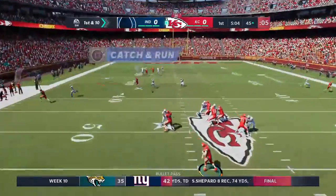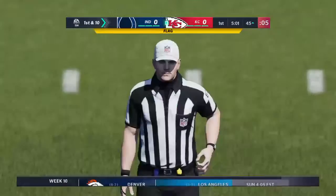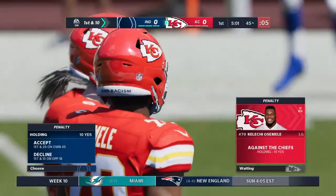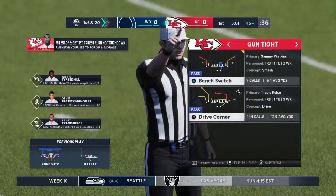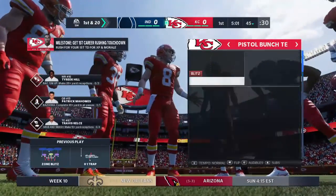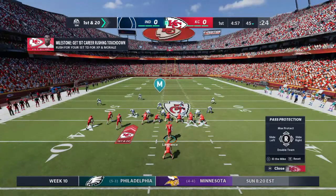Now on first down, he'll drop to throw it. Complete, the tight end, Kelsey. And he's going to be taken down here with a penalty flag on the field. That's on Kelechi Osemele, the guard. Still first down. They're backed up here with a 1st and 20 now after the holding penalty.